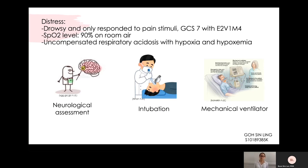Mr. James Kong is drowsy and only responds to pain stimuli. GCS 7, with E2, V1, and M4. In this case, as Mr. James Kong has hemorrhagic stroke, we will perform neurological assessment frequently.